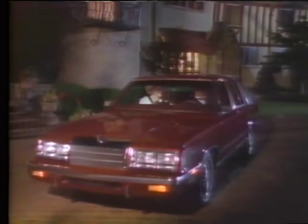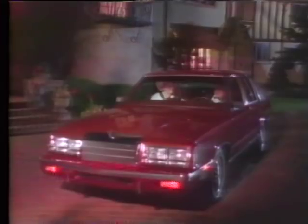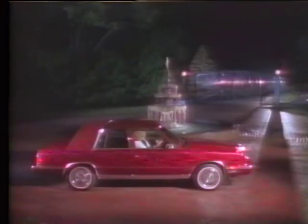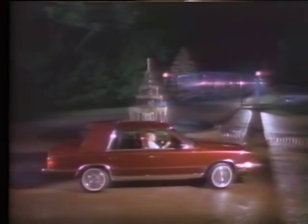Prestigious looks, big car roominess, high technology, and superb quality. And all of it is backed by Chrysler's 5/50 limited warranty. The 1987 Chrysler New Yorker.